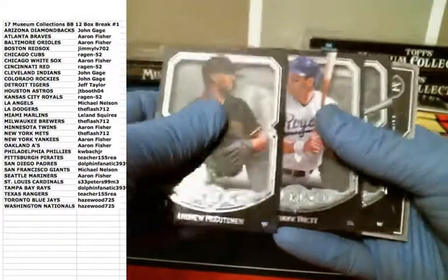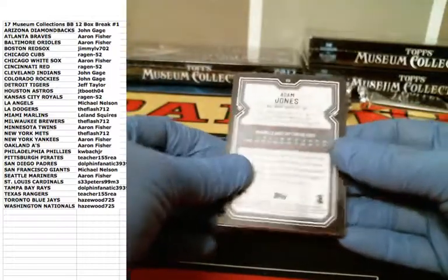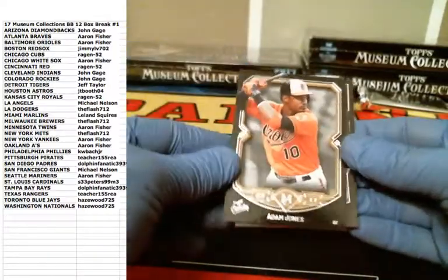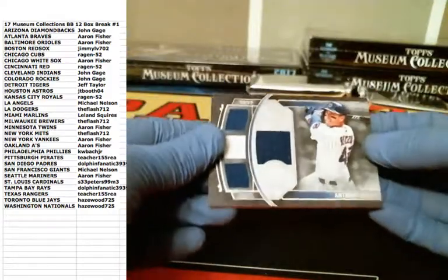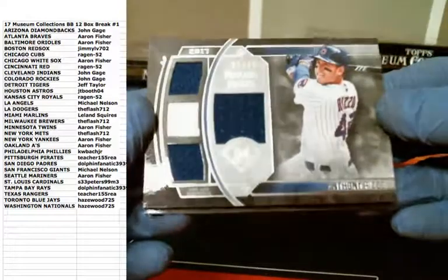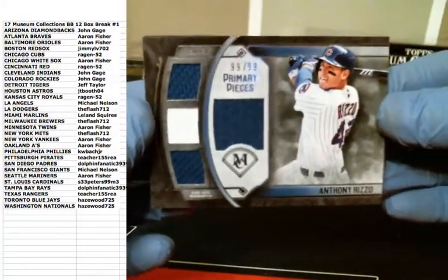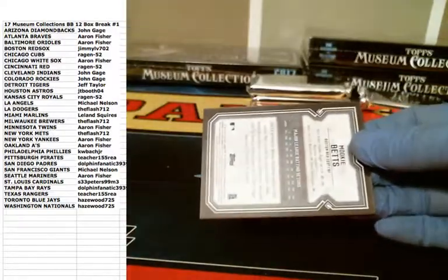McCutchen, George Brett, Royals, Mookie Betts, Red Sox, Adam Jones, Orioles, and we got primary pieces to 99, Anthony Rizzo, a power hitter who is now a leadoff man for the Cubbies, going out to Reagan 52.